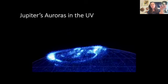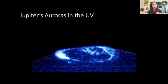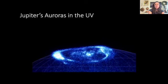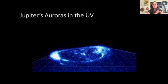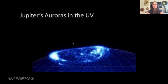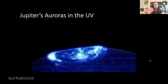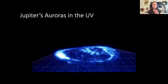On Earth, we have the aurora borealis in the northern hemisphere, and then the aurora australis in the southern hemisphere. And this is exactly the same process. And you can see like the auroras are active and they change, and they're best observed in the ultraviolet. So this little image was taken with data from the Hubble Space Telescope that was collected over several hours. And you can see how the aurora is changing. The planet is also rotating.